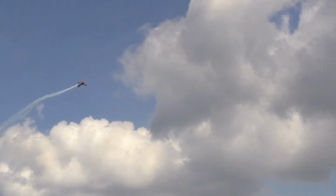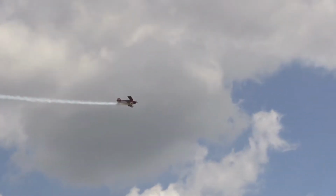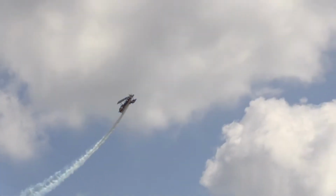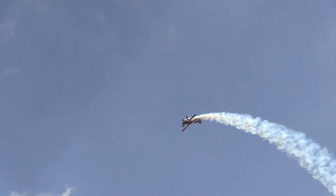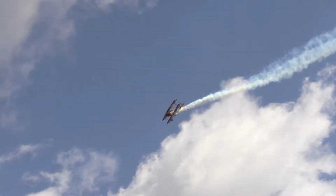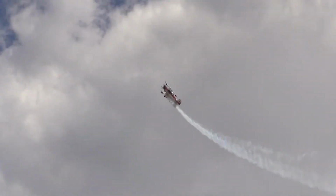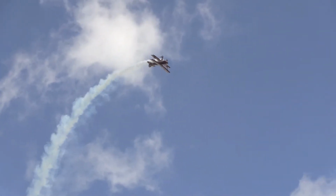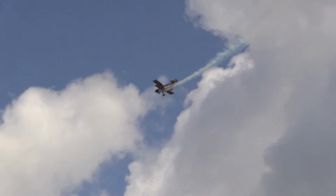Jeremy now goes into his 4-point roll in the Skybolt. This is an incredibly fun airplane to fly. Not very heavy, not very big, very agile. Yet still, if you've got to go cross country in it, it's okay to do it. Now, watch him go up the 45, up to the top, into the vertical, over the top. He does his version of the mini loop.